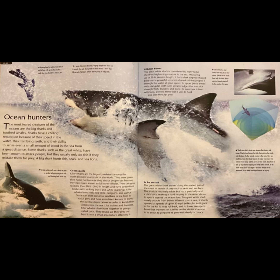In for the kill. The great white shark cruises along the seabed just off the coast in search of prey such as seals and sea lions. The shark is not really white, but has a pale belly and a dark back, making it hard for prey in the water above to spot it against the ocean floor. The great white shark usually attacks from below. When it spots a seal, it shoots upward at speeds of up to 30 miles per hour. As it goes in for the kill, its eyes roll back and its lower jaw opens. From that moment on, it relies on the electrical sensors in its snout to pinpoint its prey with deadly accuracy.